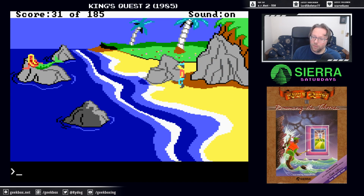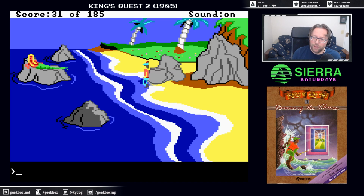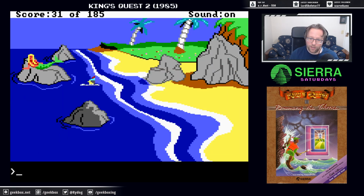Now, this, as you will remember if you saw my intro to this, there's a mermaid. "The glittering white sand of the beach feels warm from the ocean. The azure water of the ocean laps up to its edge." You're, again, burying the lead. Oh my god, you're too far away. Gotta swim so that our super drowning skills don't kill us. Okay.